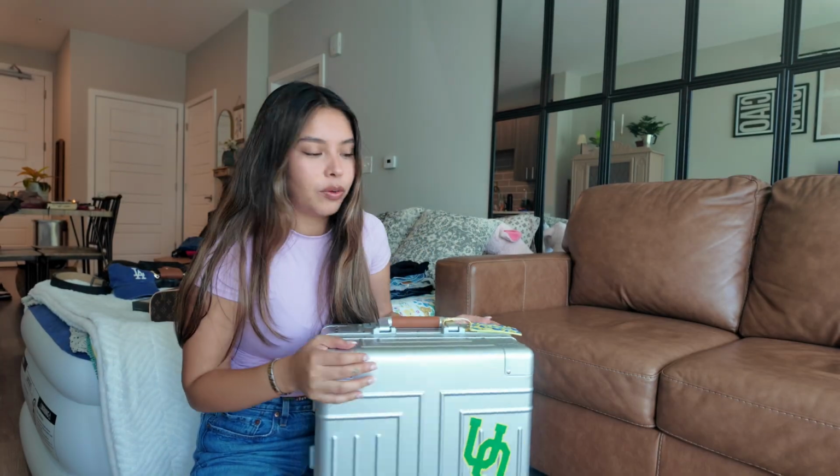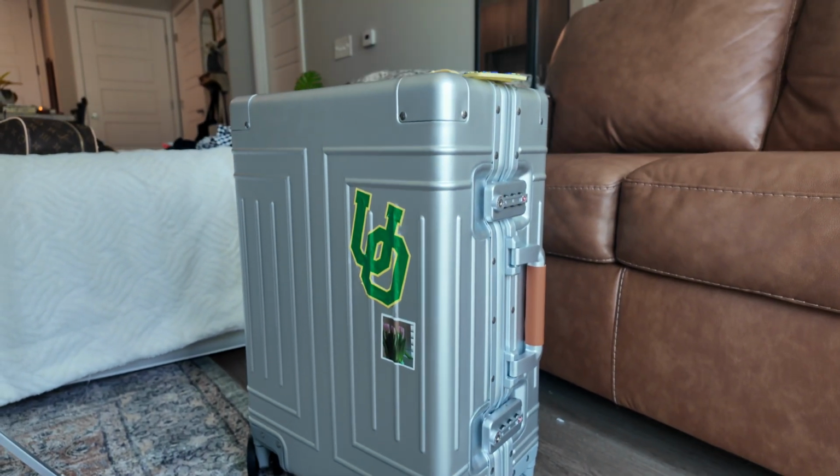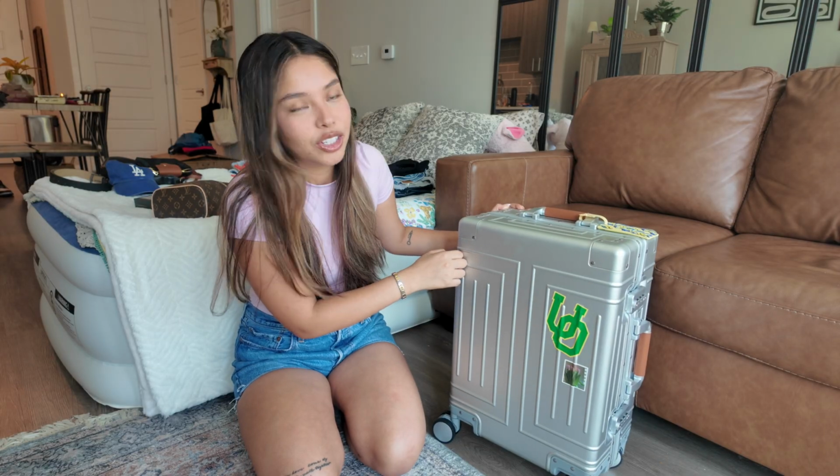I have everything that I'm packing right behind me, and I need to try to fit it all in this carry-on, which I don't think we'll have an issue with at all. But before we put it all in there, I wanted to quickly show you guys my carry-on. I got this one from Amazon and I absolutely love it. It's like hard as a rock. Like, this thing is so durable.